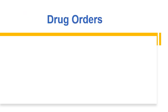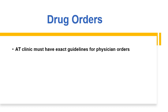So, looking at different types of drug orders. Again, the athletic training clinic has to have an exact guideline for all physician orders. This should be something that is written out.